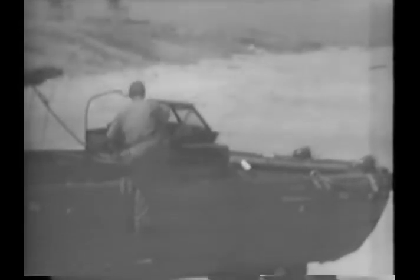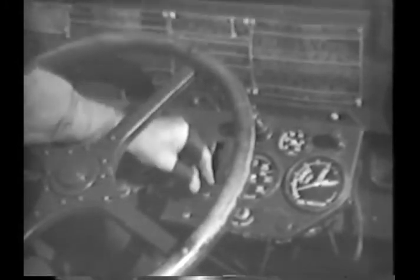Among the other things a man must know about his duck, he must know why and how the tire pressure is adjusted to fit various roads and ground conditions. This is done according to printed instructions on the dashboard. Moving this control lever does the trick. It either inflates or deflates the tires as desired.